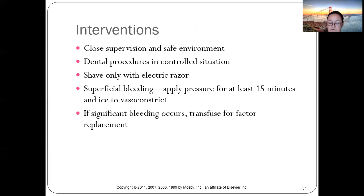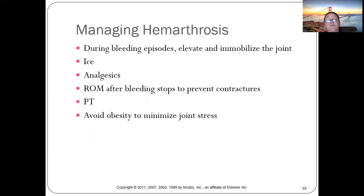We do close interventions. When they have the bleeding, obviously we elevate, immobilize, and ice. Once the bleeding has stopped, we want to do some range of motion to prevent contractures. PT is their best friend because PT is going to keep them involved. You don't want to say long distance running because they really don't need to do long distance because of the oxygen supply, even though as long as it's high enough, it should be okay.